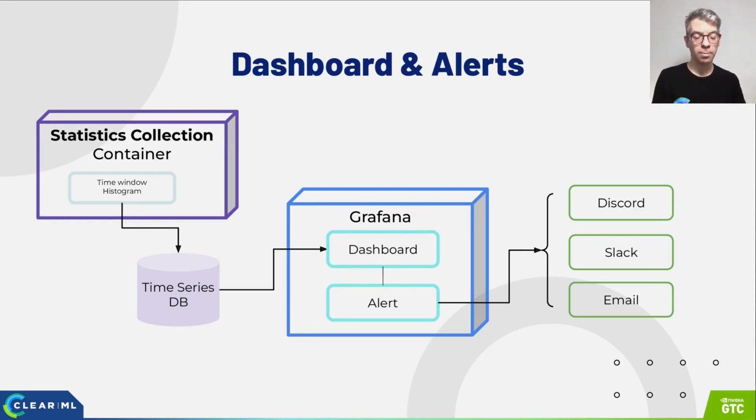So we have the dashboard. Then on top of it, we have alerts. So think about alerts from, for example, the Grafana perspective. That's basically saying, okay, if a value is above or below a threshold, create an alert, shoot us an email, Slack, whatever. But the idea here is that by the time we have it in Grafana, we have a single value that represents the most informative part of the model.